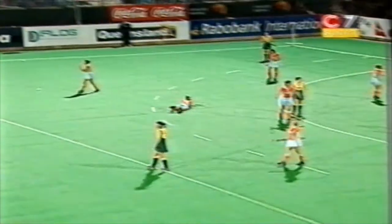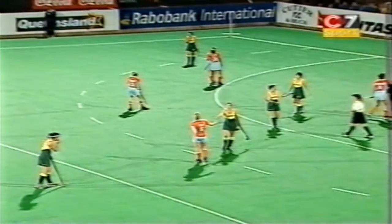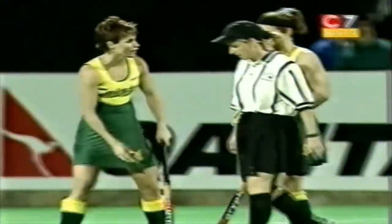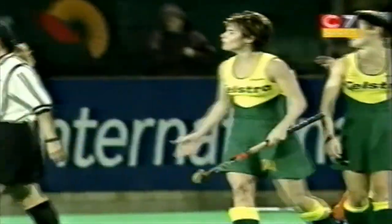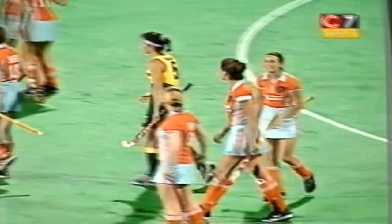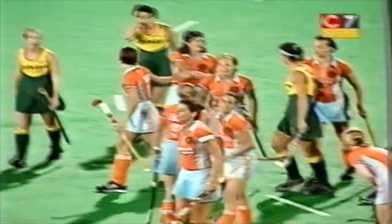It's a draw. And the Netherlands against the world champions Australia. And they will go into the final now as Rochelle Hawks just has a discussion. It's all over, Rochelle. Not happy about it though, Rochelle Hawks, and she doesn't often say a lot, so I think it's just the tackling technique is just a little bit troublesome to her, obviously.